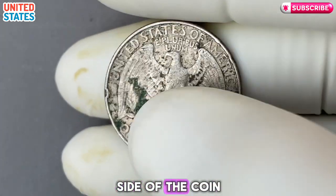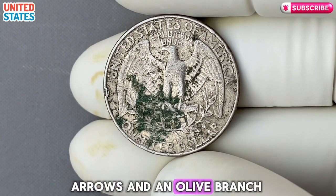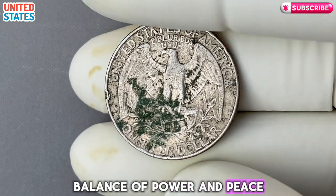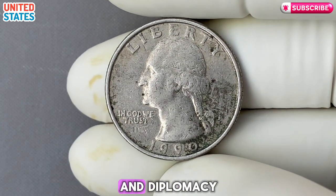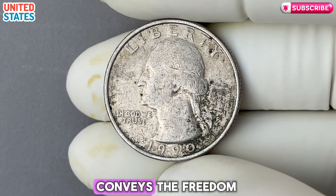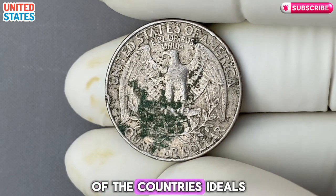On the reverse side of the coin, we see the familiar eagle, perched on a bundle of arrows and an olive branch. This design represents the balance of power and peace, a powerful symbol of the United States' commitment to both defense and diplomacy. The eagle, as a national symbol, conveys the freedom and strength of the American people, standing as a reminder of the country's ideals.